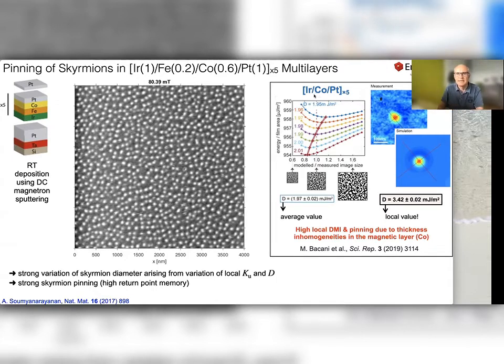And that inhomogeneity is a serious problem that we also discovered in iridium, cobalt, platinum multilayers. In this system, we have analyzed the average Dzyaloshinskii-Moriya interaction, DMI, from a domain size analysis, and we found that we have about 2 millijoules per square meter on average. But then we imaged the skyrmion with a calibrated MFM tip that allowed us to model the MFM contrast obtained at the skyrmion. And when matching the model to the skyrmion, we found that we need a D of about 3.4 to model the skyrmion in this place.